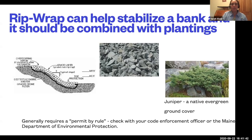Sometimes fabric is used and sometimes not, and I actually don't know fully the reasons for that, but it's something that you might need to consider. And then juniper is a native ground cover, an evergreen that is a great plant to put into riprap, or if you've got a lot of rocky outcroppings along the bank and you're having trouble getting other things to take hold there.